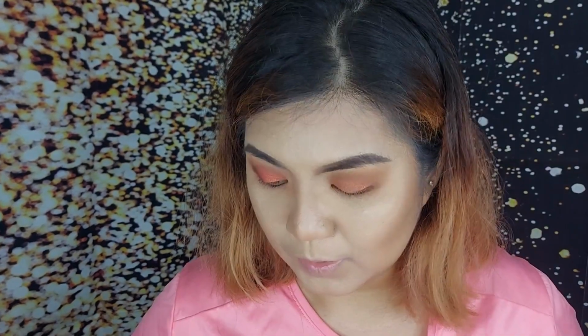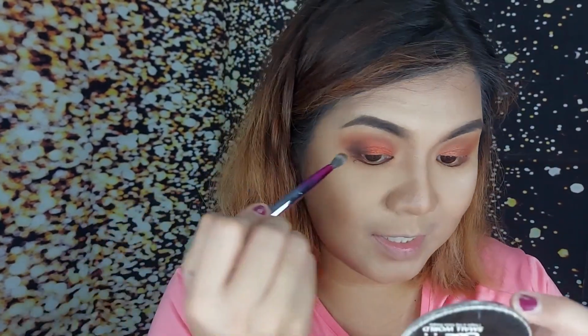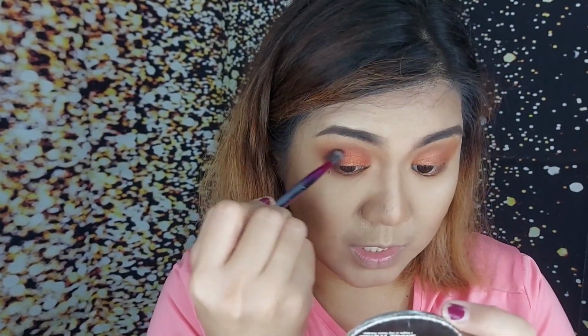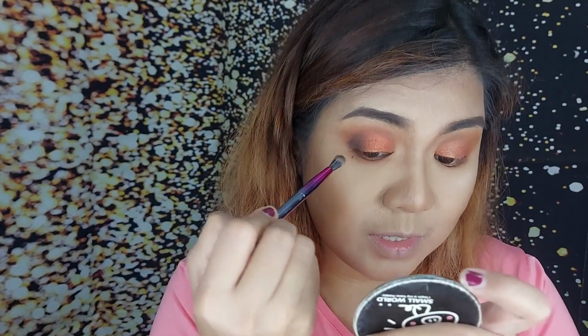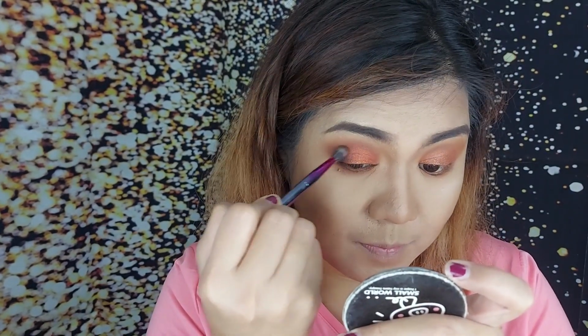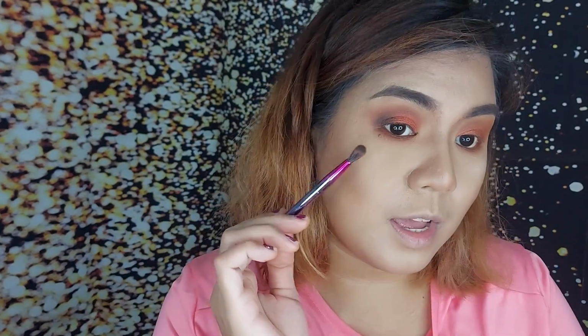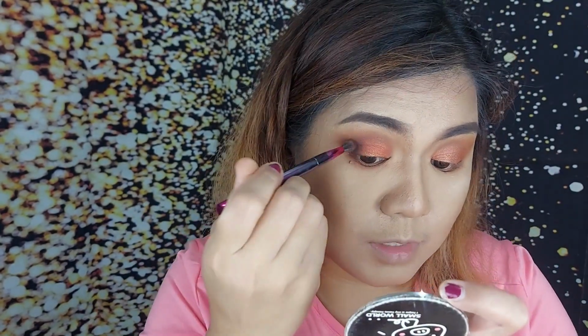Okay. Wala na akong brush na gamit ko na siya. So, I'm using actually a blending brush already, a more precise one. Yan. So, dinedeposit muna natin yung color sa outer corner. Like so.